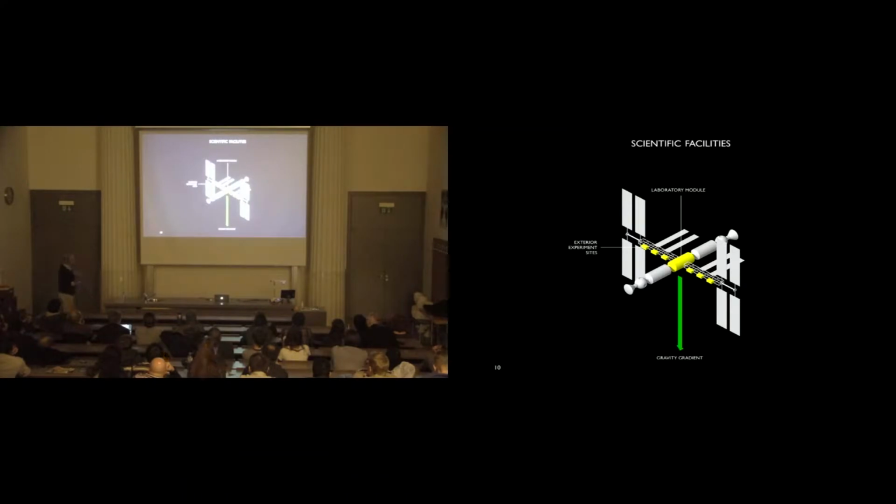Then you have the most important thing, really, from the point of view of the use of the station, which is the scientific facilities, the quality of the physical environment in which the scientific research, the laboratories, will function, because that's really what the station is there for, whether the science is physiological or biological or chemical or some kind of combination of the three. The efficiency and quality of the scientific environment is absolutely crucial.